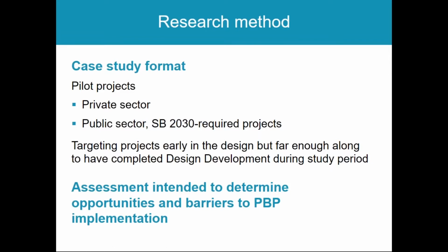Our goal was to find at least 2 design projects that were public buildings involved in SB 2030. So there was already an energy target baked into that with the target setting mechanism that I just went over, and at least 2 projects that would be private buildings. Ideal projects that we looked at bringing on board would be in the pre-design or early in the schematic design, and would have completed design development within the 18-month period of this study.